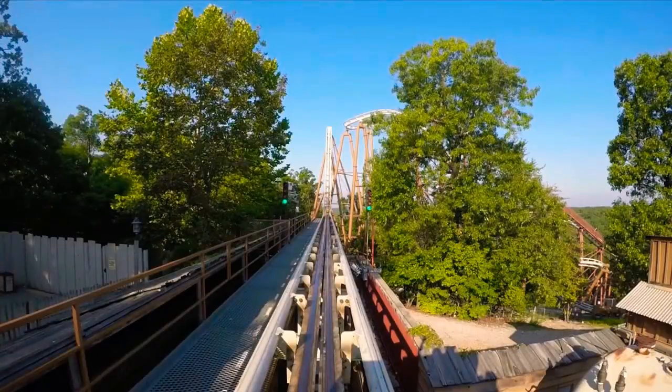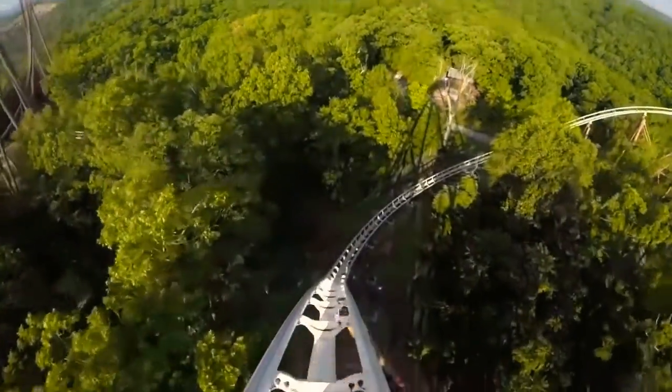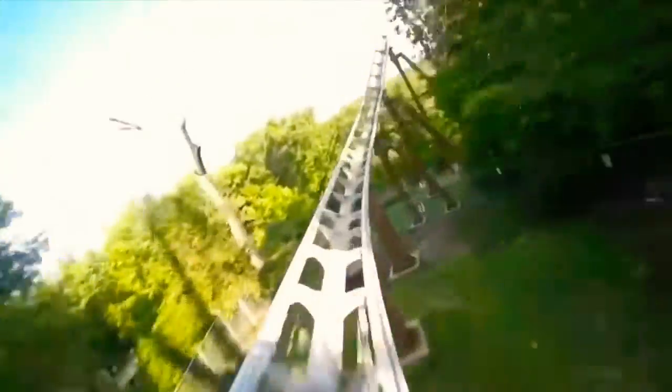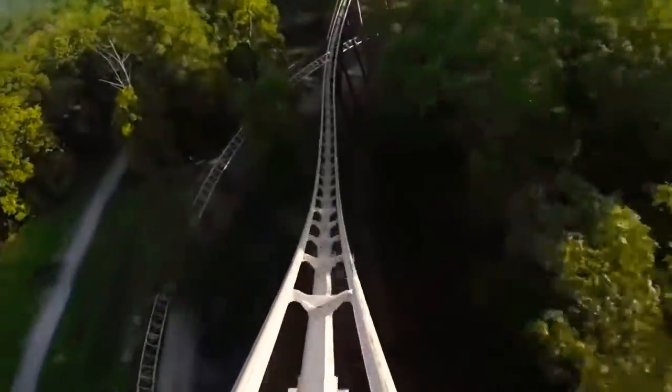Overall, I found that Powder Keg mixes its forces really well. There's good airtime on those first few hills, positives in the valleys, and some sweet laterals before the lift hill. Of course, you can't forget the launch, definitely the best part of the ride and a great way to start it. Powder Keg is completely smooth, no rattle or anything.